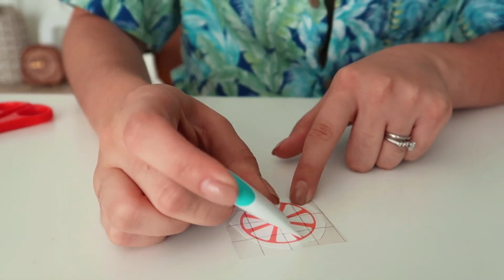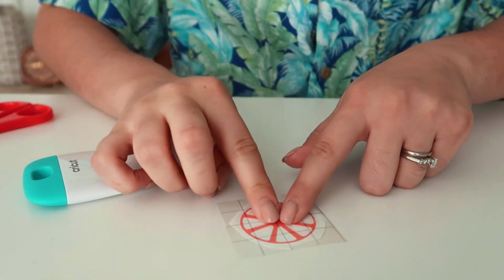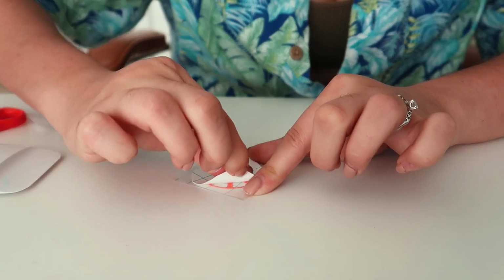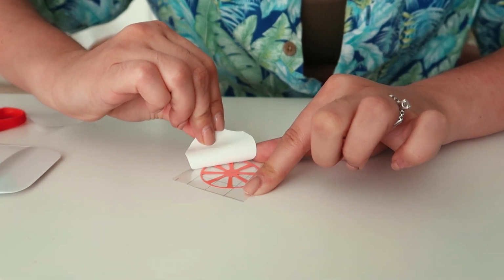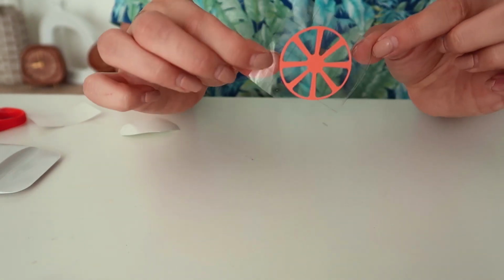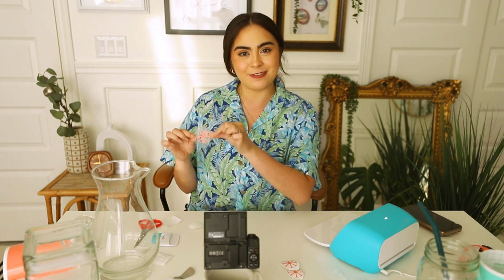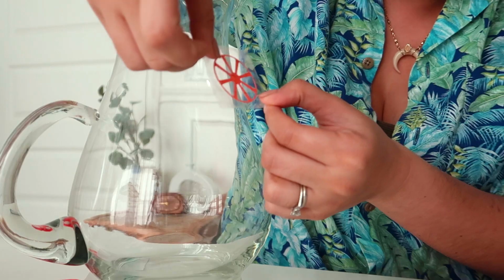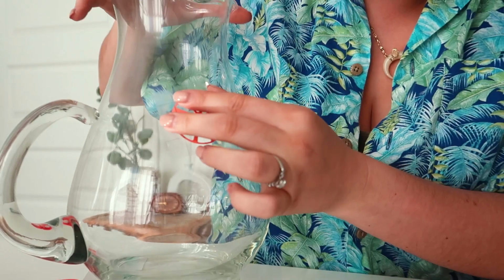And I'm just really making sure that the transfer tape is nice and stuck on there. You can also push it down with your fingers. And then I'm just going to pull up, and this leaves behind the design. And there we go, it's nice and sticky. And then this back is the part that's sticky. So we're going to now apply this to our picture. I am going to just lay it nice on the surface.